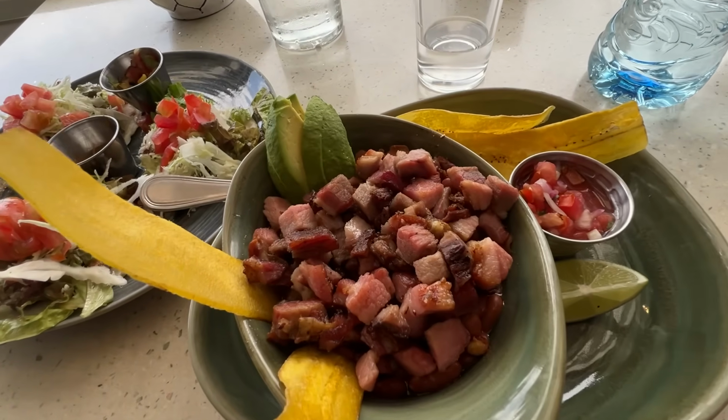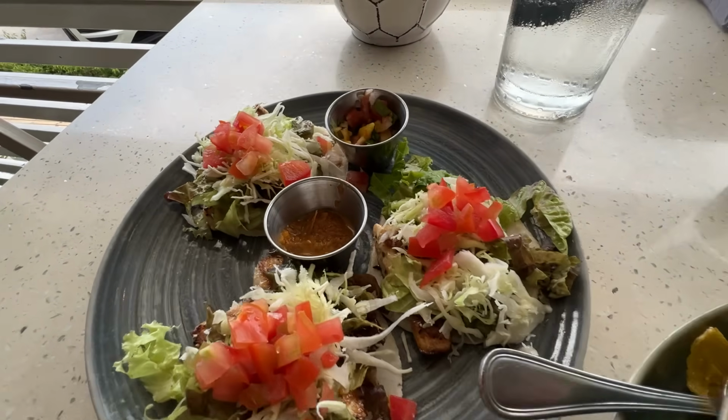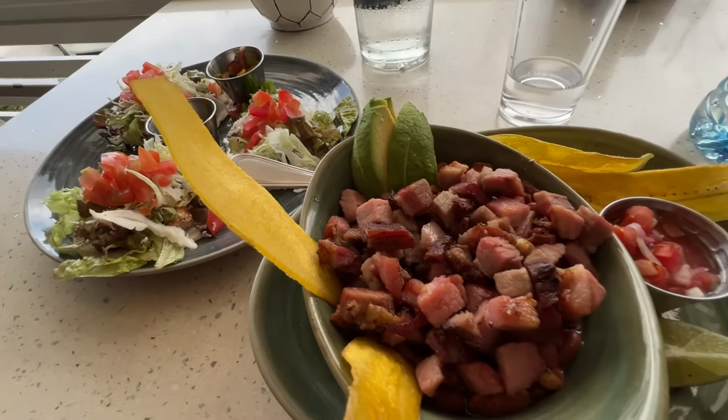All right, for our last meal in La Fortuna, came back to Pollo Fortunio. I got the pork bowl this time with some tacos to finish it off. I figured, hey, if it ain't broke, don't fix it.